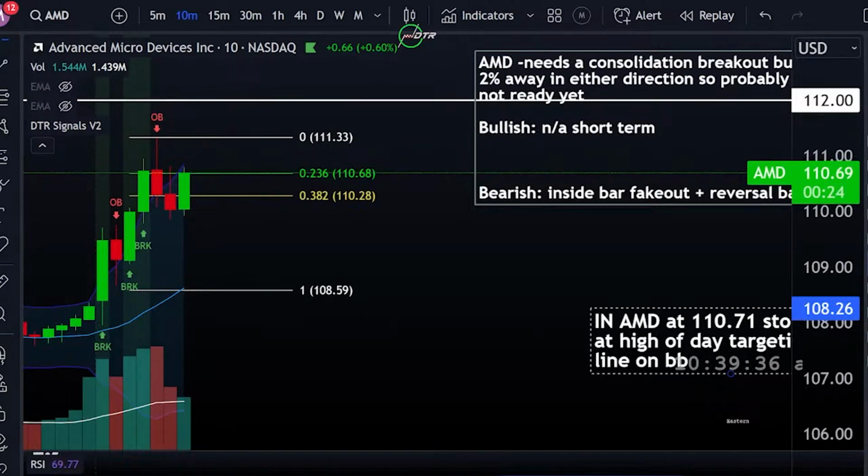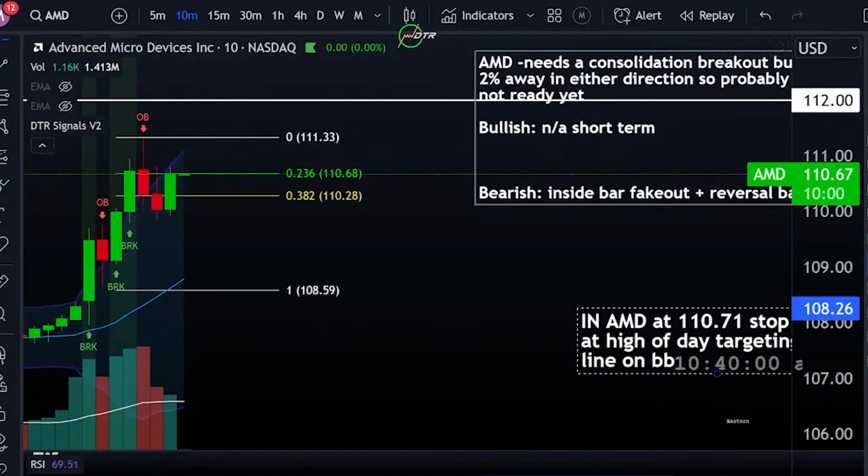I'd like to see some immediate follow through, but so far so good. Okay, here we go. See if we get a bit more. Get back under that 40 shelf and things get fun, right? Pretty low volume, so not worried.